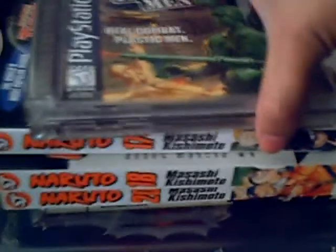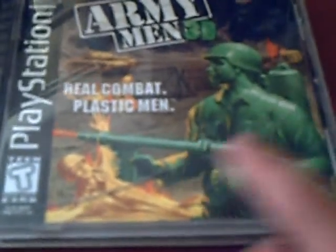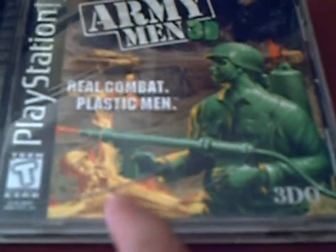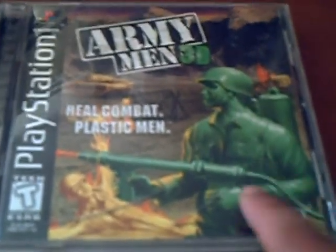Was able to find 2 video games for the PlayStation 1. Picked up Army Men 3D. It's basically a war game, but instead of fighting against human soldiers, you fight against these little tan and green soldiers, like those little toys that came in the bucket. Actually, a really fun game. I really like this one.